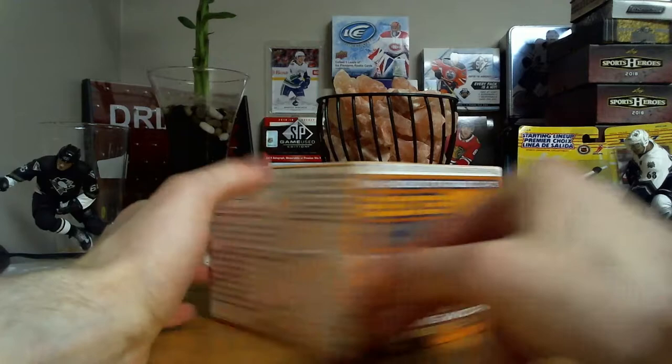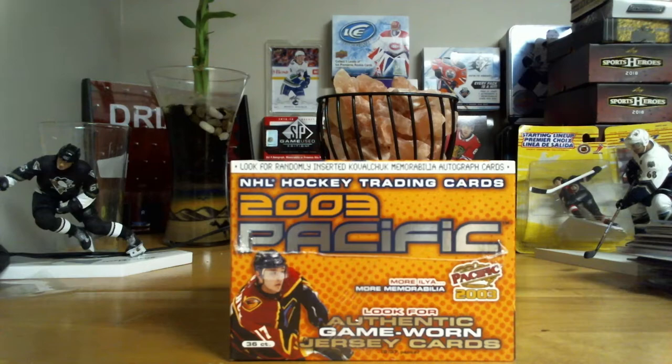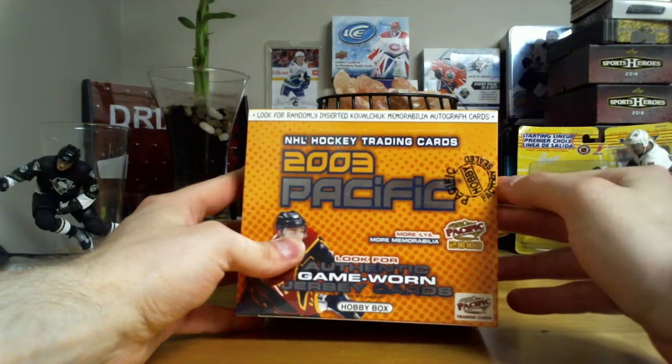Yeah, I bought this because I like the Pacific patches they come out with. They're always super, super nice. Lots of colors in it. And there's the factory seal there. So yeah, let's just get right into this.